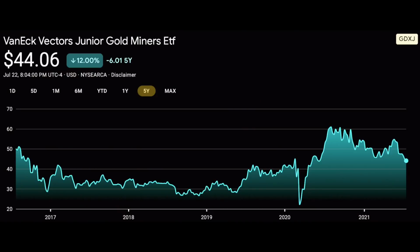So my strategy is to scale in on weakness. I'm not trying to nail the exact bottom. But every time we see one of these really sharp pullbacks, I scale in just a little bit, and then I try to identify the next key support level where I'll scale in a little bit more, should that support level be back tested.